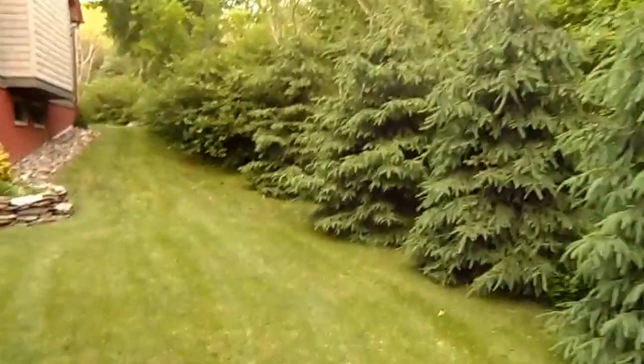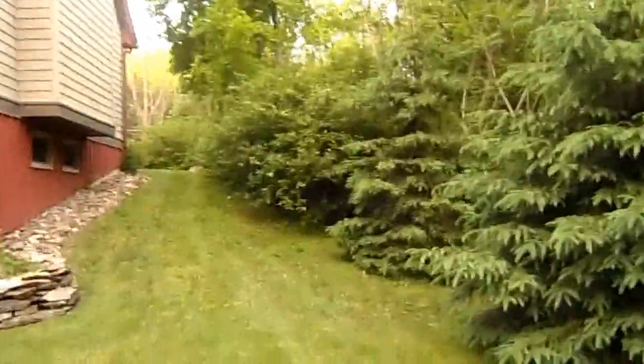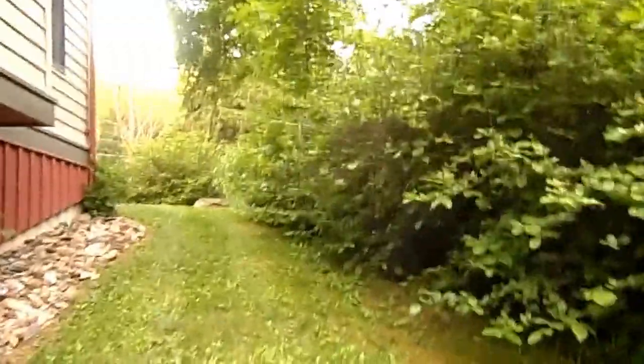A few gnats out. This is like the end of the day. It's the prettiest time of year. It's when all the birds and the owls and everything start to make their little noises. It is really my favorite time of day here, right around 7:30 at night in the summertime.